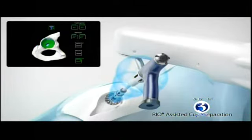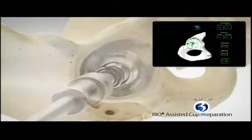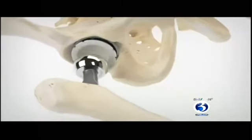And the same with the hip. If you put the socket in the exact position that you want it to be in with the aid of the robot, you'll have a better positioned cup. This will lead to less dislocation rates, less wear, and increased longevity of the implant.